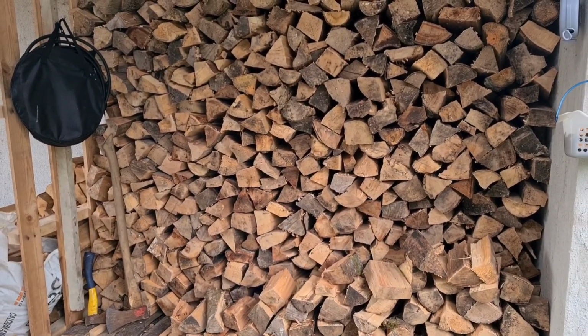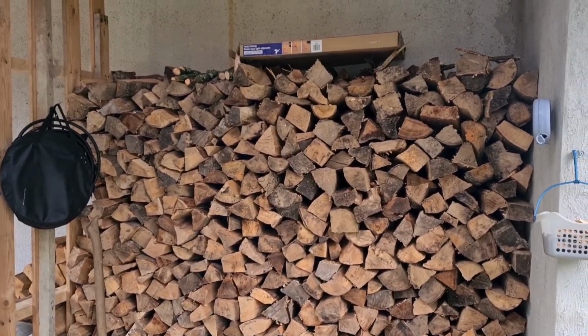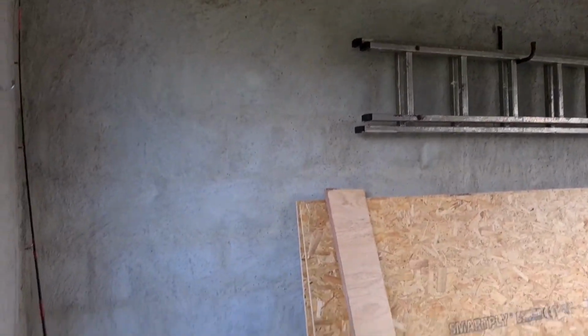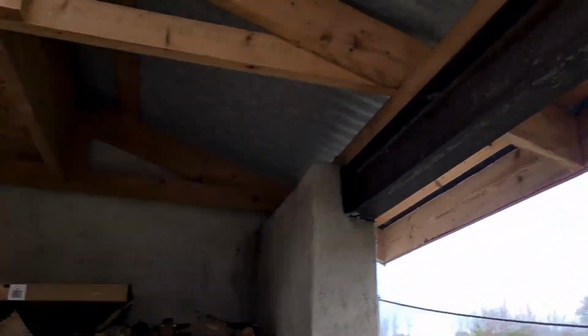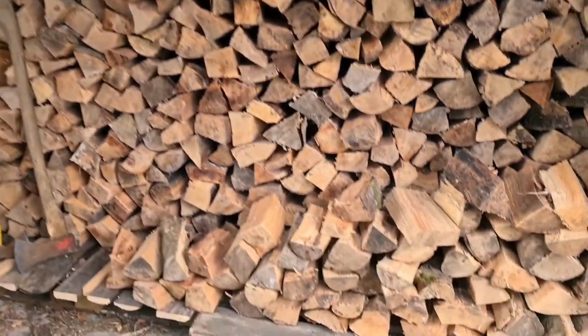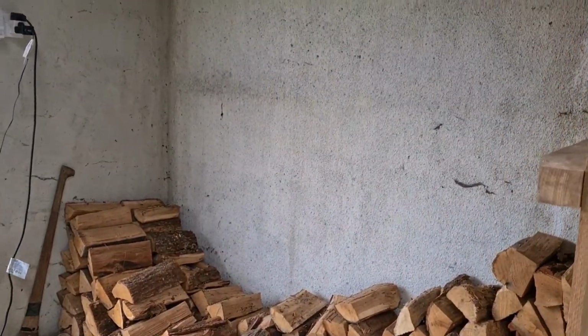Well, first off, we'll just show off part of the wood pile. This is a little carport that Tom built on the side of the cottage himself, pretty much himself, with some help for the heavy bits and things. And so we keep our wood in here for the wood stove. Obviously you can see we need to fill up that side.